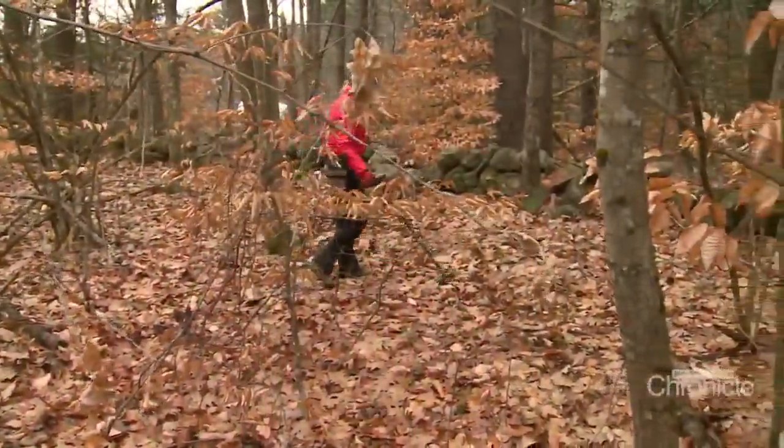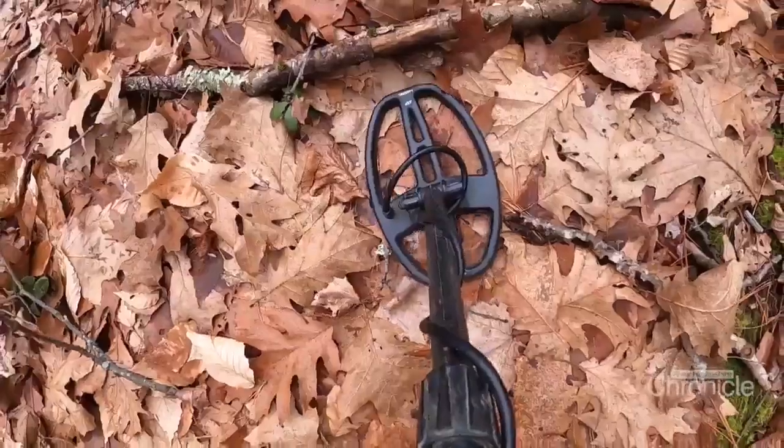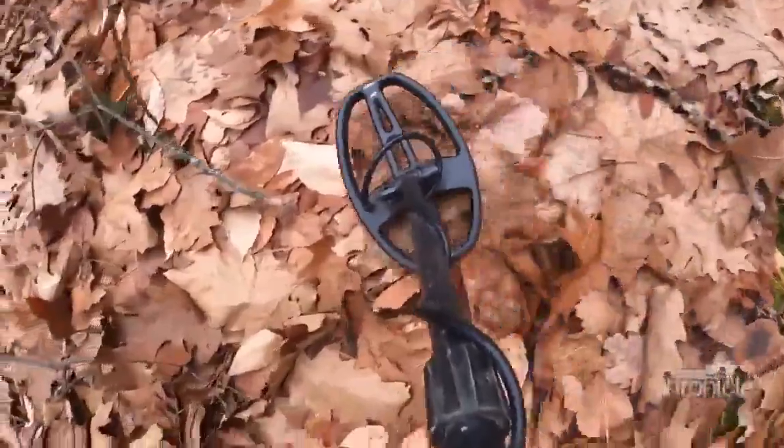I'm a lifelong treasure hunter. I'm a high school teacher, and I think that one of my favorite role models growing up was Indiana Jones. And I'm almost that. I'm our Indiana Jones. I am a teacher by day, and on weekends I'm on a treasure hunt.